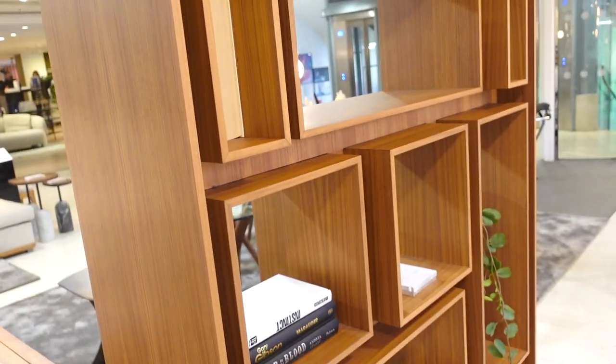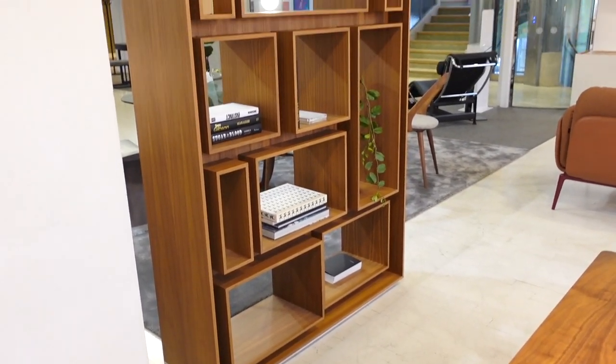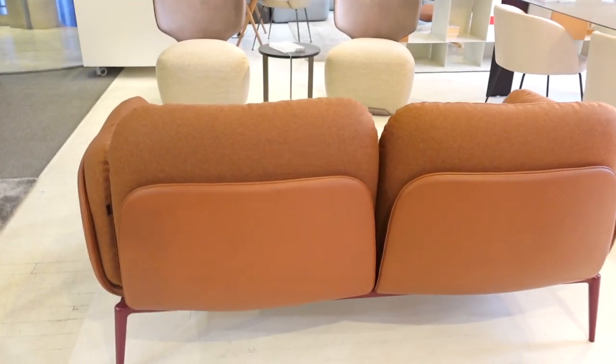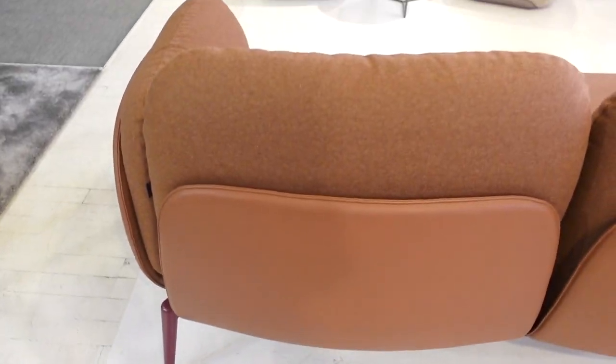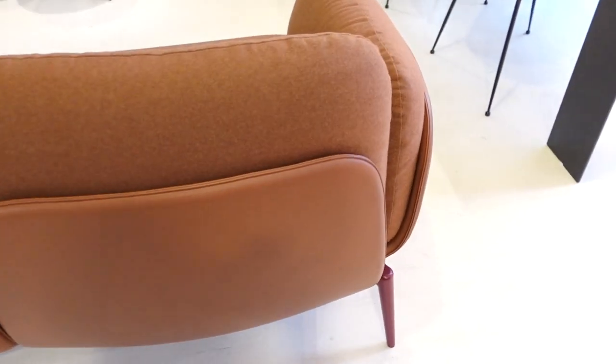How gorgeous is this bookcase? So chic, so sophisticated, very, very nice. Love, love, love the color of this, guys. Super gorgeous color. Very, very cute. See?